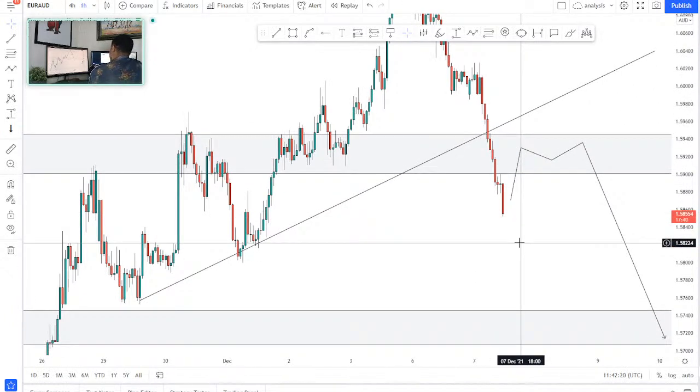We'll see what happens tomorrow. Again, tomorrow could be a different day for the currency strength. AUD could be really, really strong today. Could be really weak tomorrow, so we'll find out.